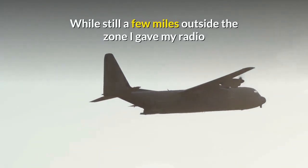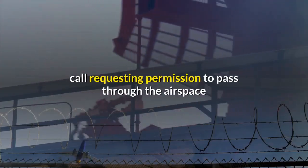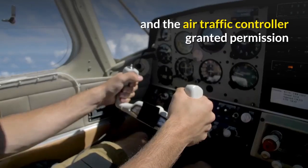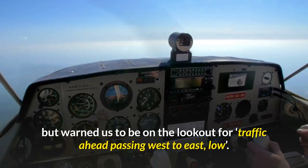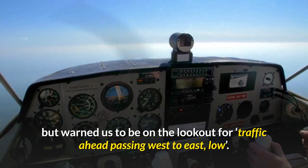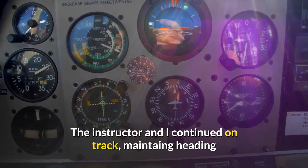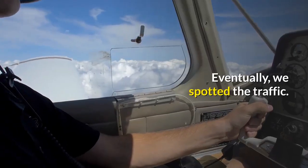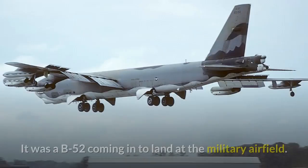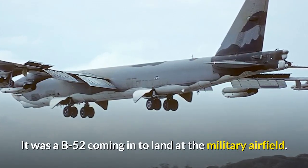While still a few miles outside the zone, I gave my radio call requesting permission to pass through the airspace, and the air traffic controller granted permission but warned us to be on the lookout for traffic ahead passing west to east low. The instructor and I continued on track, maintaining heading and altitude, and kept a good lookout. Eventually we spotted the traffic. It was a B-52 coming into land at the military airfield.